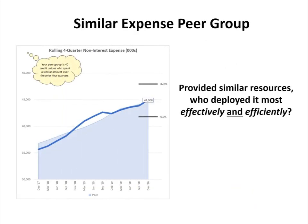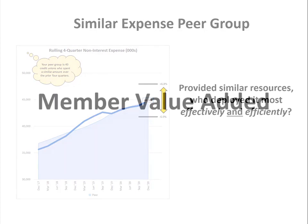So how do we go about this process of measuring this? Well, what we do is we take NCUA 5300 data, so it's call report data, and rather than building a peer group based upon asset size, which we believe is the wrong question to ask, we think we should be talking about what are the resources that are going into production. Our operating expense, or traditional just day-to-day non-interest expense. And we ask the question, who provided the similar amount of resources? Who deployed that the most effectively and efficiently? And so we end up with a peer group that's really tightly clustered around your operating expense. And I think that's an important distinction and a better basis for comparison.